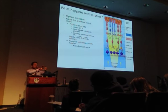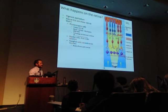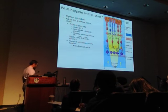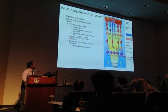So all of these layers of cells actually converge onto a limited number of bipolar cells. Oh, I still got my Star Tracker on there. Alright, I gotta turn that off, otherwise my battery just goes.